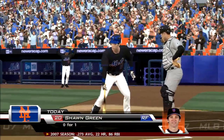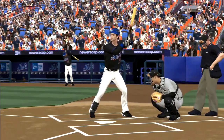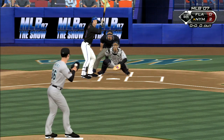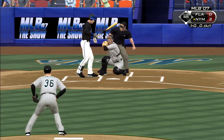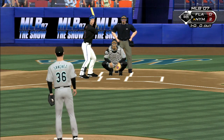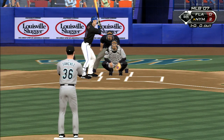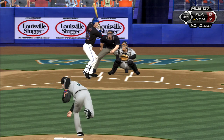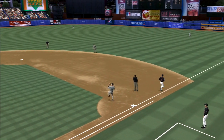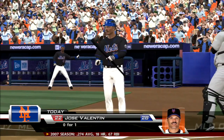Sean Green will lead things off here in the home half of the fourth. Here's the first pitch to him. And that misses, ball 1. And that's a good location coming back at his body there. Fastball hit on the ground is short. Throw on to first by Ramirez takes care of him, 1 away. Jose Valentin will stand in. A line-out victim his first time.